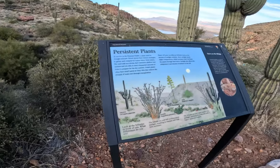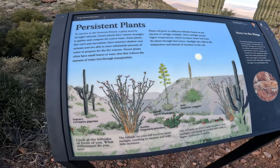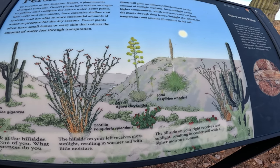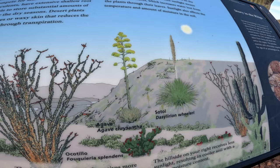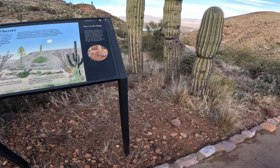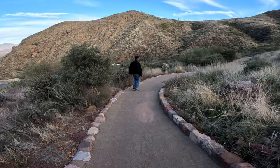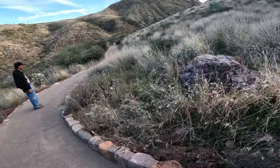So, persistent plants on different hillsides. They do like hillsides. So you have saguaro, ocotillo, agave. What's so tall? Is that the one? So it's not an agave. Sotol. Oh, sotol. I have to look that up. Oh, there's a lot of cholla out here. This is actually a valley of cholla.